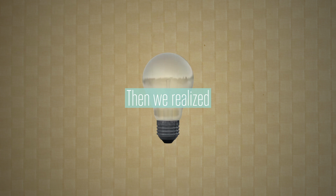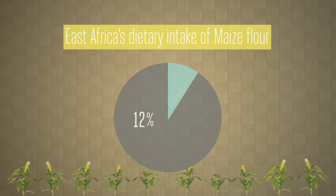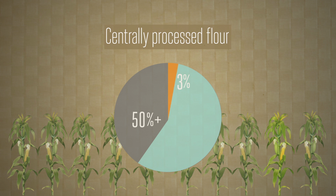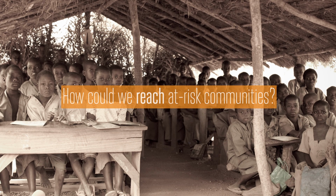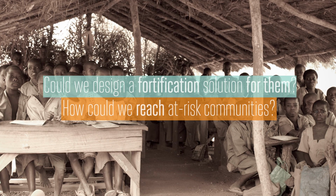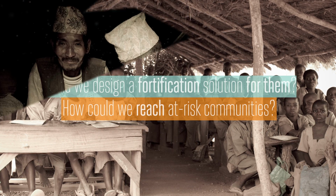And then we realized that maize flour accounts for over 50% of East Africa's dietary intake, and that only 10% of this flour is centrally processed. So how could we actually reach these at-risk communities? Could we design a fortification solution for them? We went back to the drawing board.